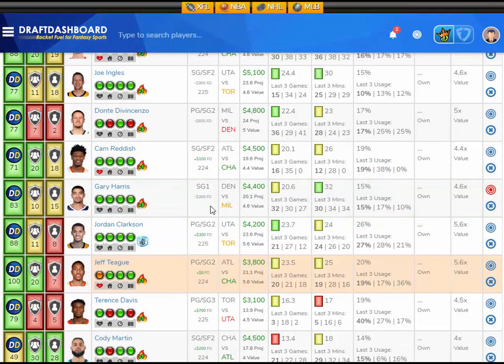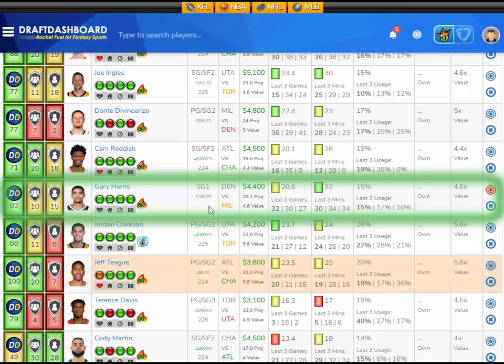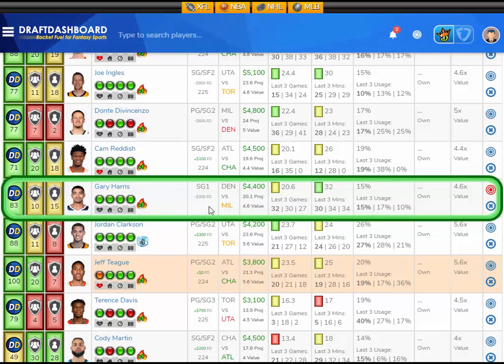Okay, who do we have at the shooting guard position? I'm going to give you a value play here. This guy's been on fire, but he's always a risky play. With that said, I like Gary Harris from the Denver Nuggets playing the Milwaukee Bucks, who have a middle-of-the-pack defense overall, and they're middle-of-the-pack defending opposing shooting guards.